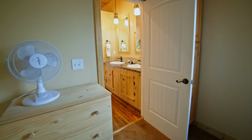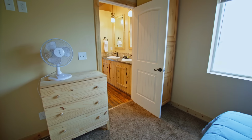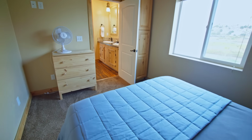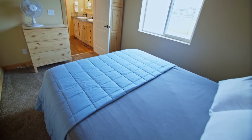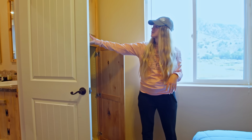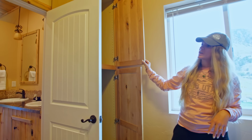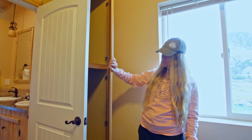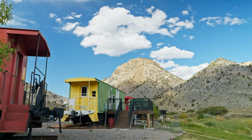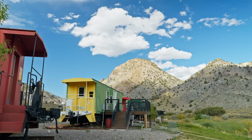And then you have the master bedroom. And this is great because it's got a door so you can close it away from the kids. This comes with a queen size bed. Notice the ceiling, again, is that same type of wood that the bunk beds are made out of, and a lot of just the molding. It also has storage here to hang up coats or shirts or anything. We also have a dresser and just cute little nightstands. That's this beautiful bedroom. And here is another caboose.